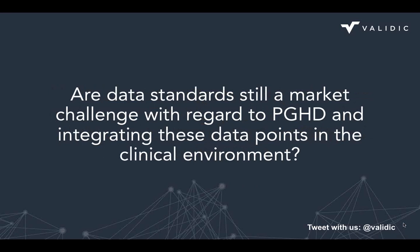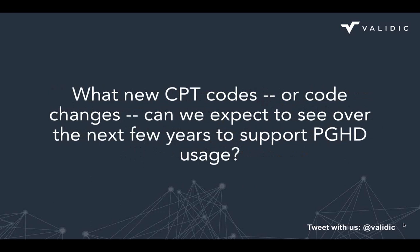Jodi, what new CPT codes or code changes can we expect to see over the next few years to support PGHD usage? Thank you for that question. I think the most amazing development in this space was in the recent physician fee schedule rule, where CMS took what was to many a bold action in unbundling the 99091 code, which is a remote monitoring code, and allowing separate reimbursement. It was really a big step in promoting reimbursement for remote patient monitoring.